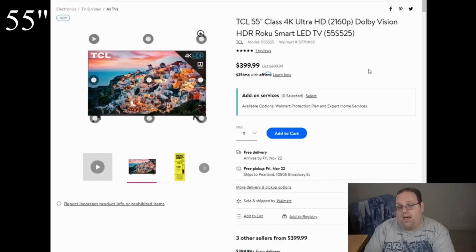So you can pick up a 5 series TCL for $399.99, basically $400. The 5 series is definitely brighter than the 4 series. I noticed a significant difference between the 4 series and the 5 series as far as brightness and your overall contrast, from your brightest brights to darkest darks. Black levels are a lot better on the 5 series.